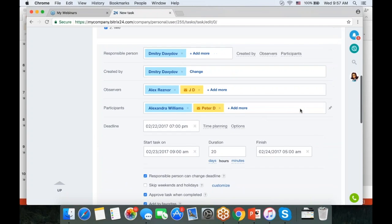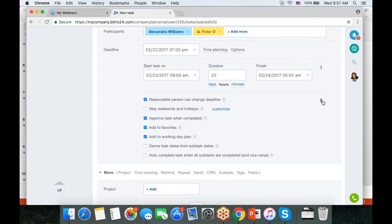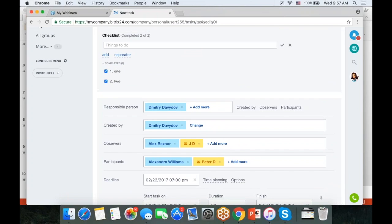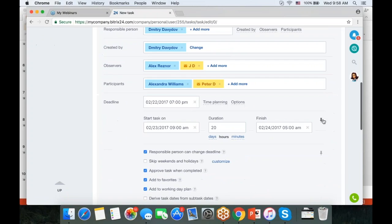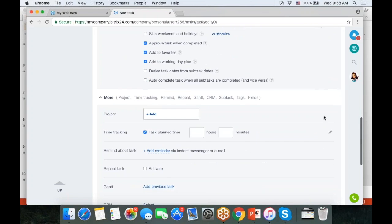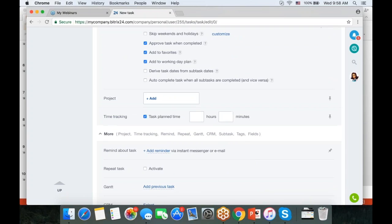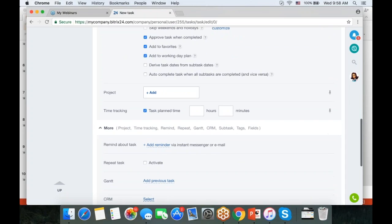By the way, I should have talked about those pins right here. Like I said, Bitrix24 task form is entirely customizable. So if you are not happy with the basic form, when you click those pins, you can add fields to your basic task form, the ones that you need. You see, I've just added projects and time tracking to a task form.